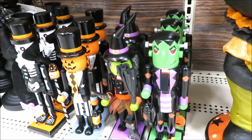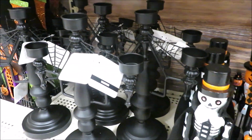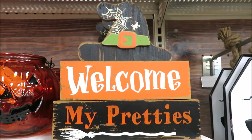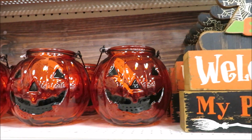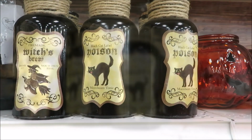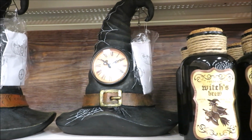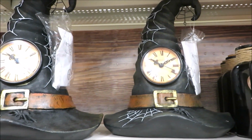He is so cute. And down below, the large standing candy bowls in the jack-o'-lantern and cat for $50. Down here, they have all the charactered nutcrackers for $14 and plenty of candelabras. Another stack sign for $10 and the little glass jack-o'-lanterns for $6. They have more potion bottles for $7, and they brought back the witch's hat with the clock for $40.